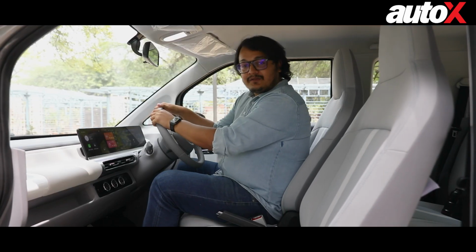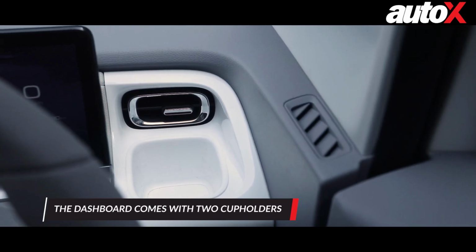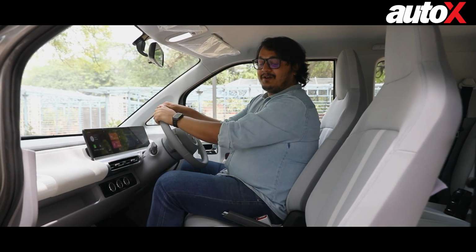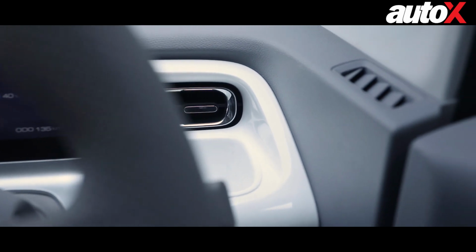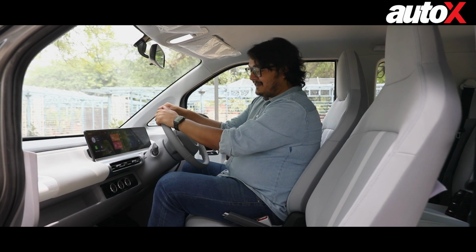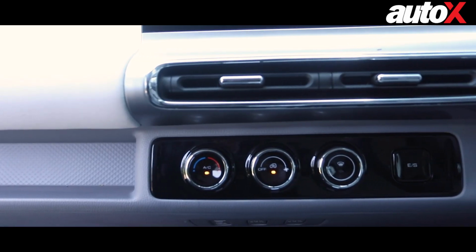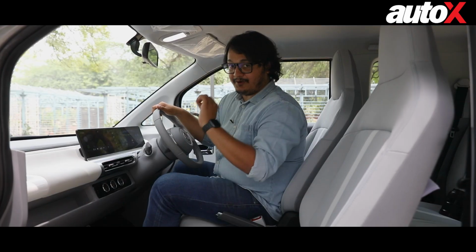Other than that, what's also clever are these two cup holders that are placed right in front of the AC vents on the dash. So if you're having a chilled one, you can keep it cool for a longer time. But keep in mind that will block the AC vent from throwing wind right at your face if that is something you like. Other than that, your HVAC controls are all knobs. They're not fully touch based, and I'm glad, because knobs are always better.